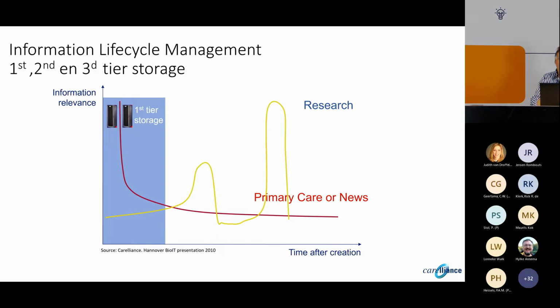Then we have research, and research has a different attitude. It really depends on the research when data is used. What you would actually need for that is also a long tier, a third tier as we call it, to make sure that the data is also available after a few years from now. And if you don't have it, then the data is probably gone.